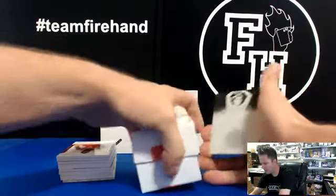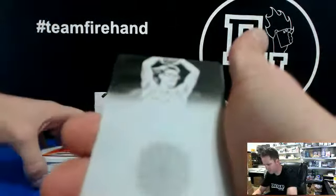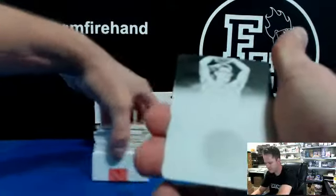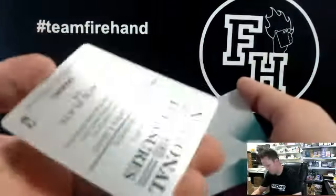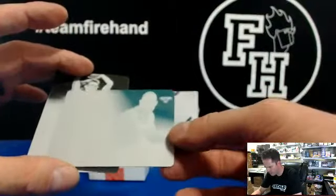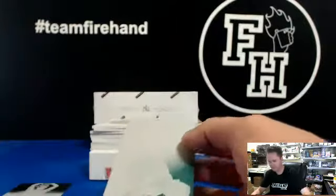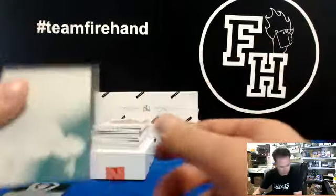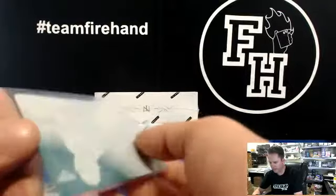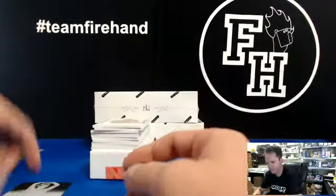Kurt Rambis right there. What's this little thing? I think that's where the swatch is supposed to go or something. What is that from? National Treasures from this year. For the Lakers, Kurt Rambis, and for the Atlanta Hawks, Al Horford from NT as well. The Hawks and Al Horford are going to Parole Man. Aaron's got the Hawks. And the Lakers is Lime Green, please.